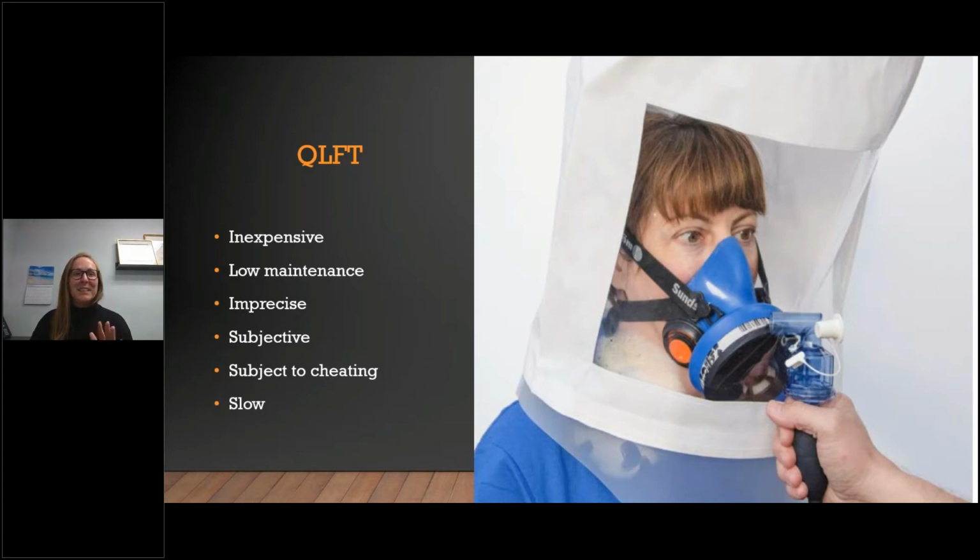but qualitative fit testing, back to the point here, is also typically slower, and those pass-fail results are imprecise, right? We're giving it that 100 level, but it's not really giving you a solid number. And you would also need to create your own records, a means of tracking all those fit tests and what the results were.